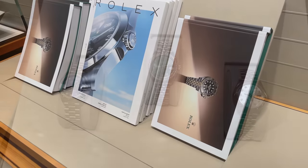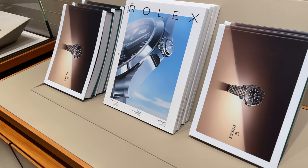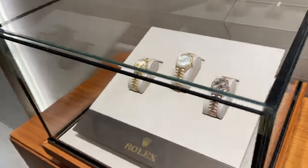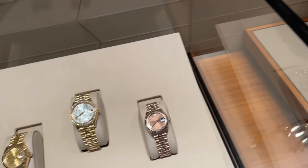And also here you can find the new Rolex catalog and also the Rolex magazine. And usually you can grab them for free, but if the stores are short on catalogs and Rolex magazines, they will usually not allow to take them. A selection of lady datejust on presidential bracelet.